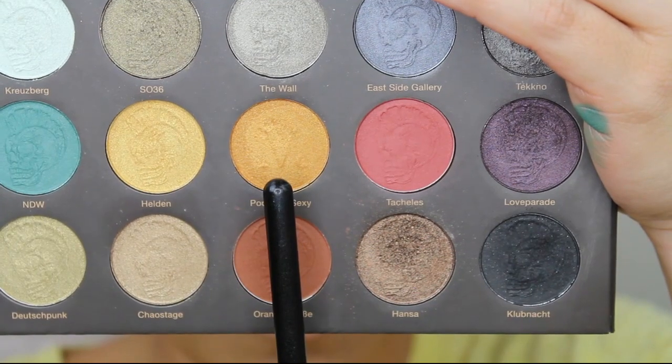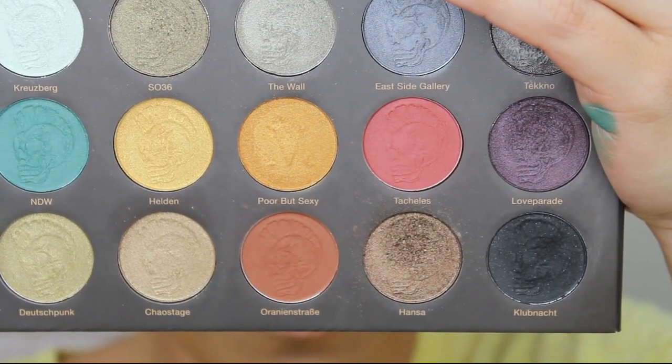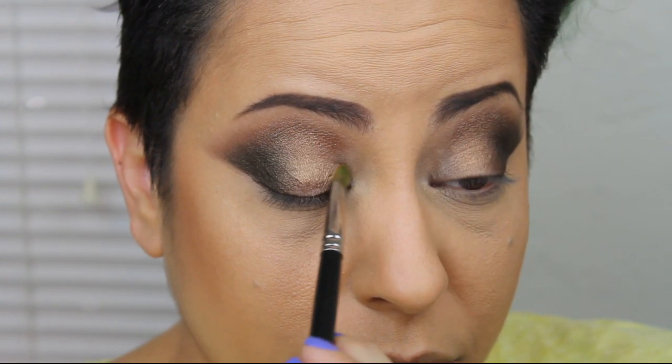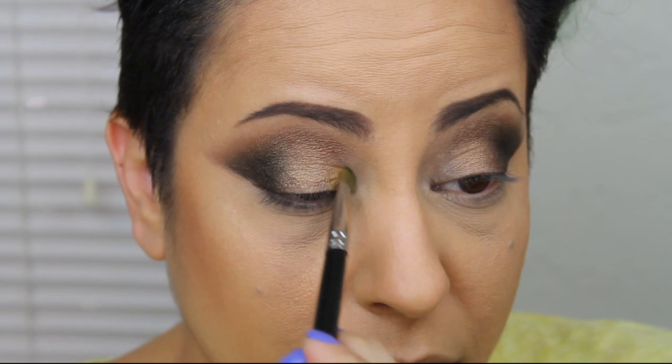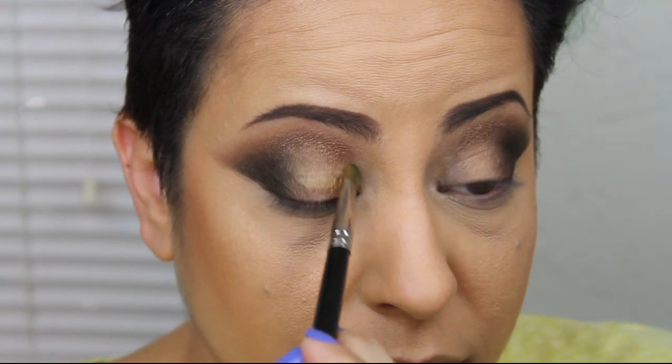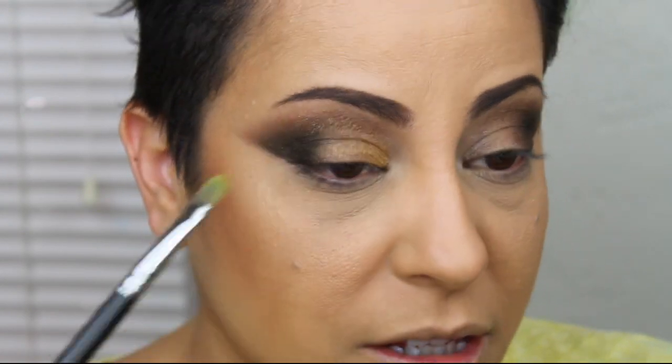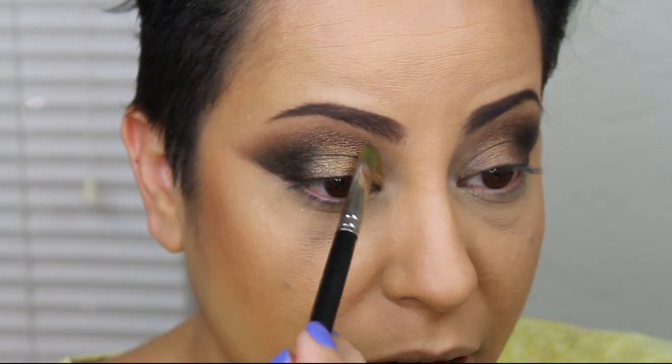Next, I'm gonna go on with a flat shader brush, again the MAC 242 with that color Poor But Sexy. Oh my God, they named an eyeshadow after me. And I'm gonna apply this into the inner corner of the crease. No lie, I was serious when I said this is like what I would wear back in the day.